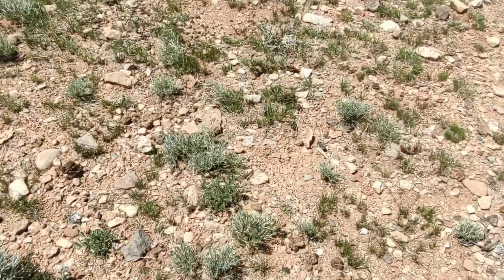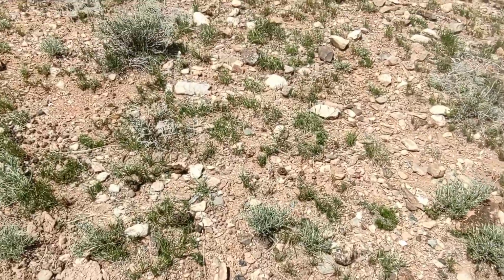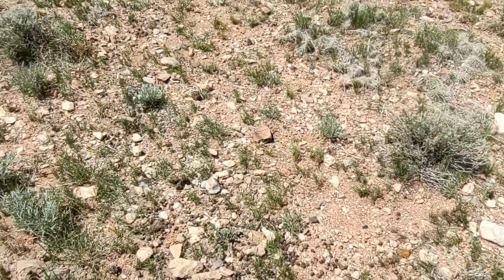I think I hear my wife on the other side of the hill, so she hasn't been eaten by a mountain lion or anything. That's good.